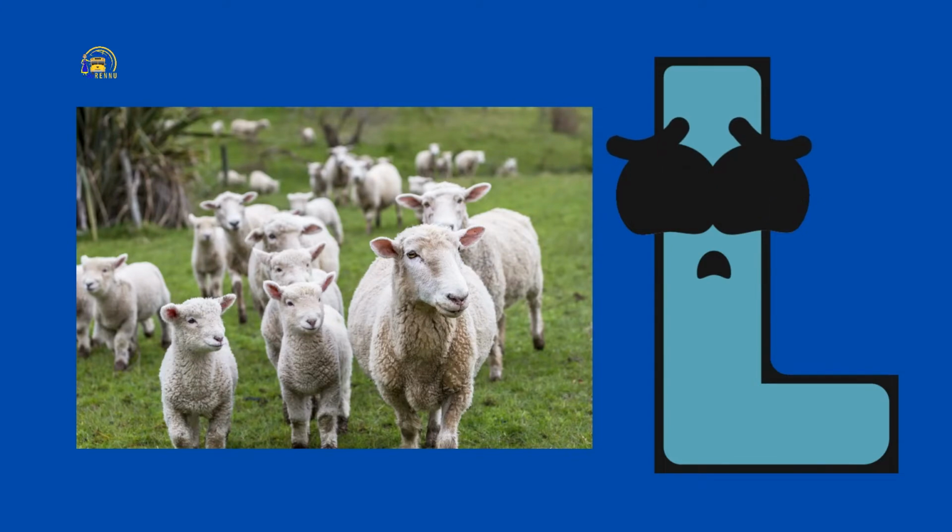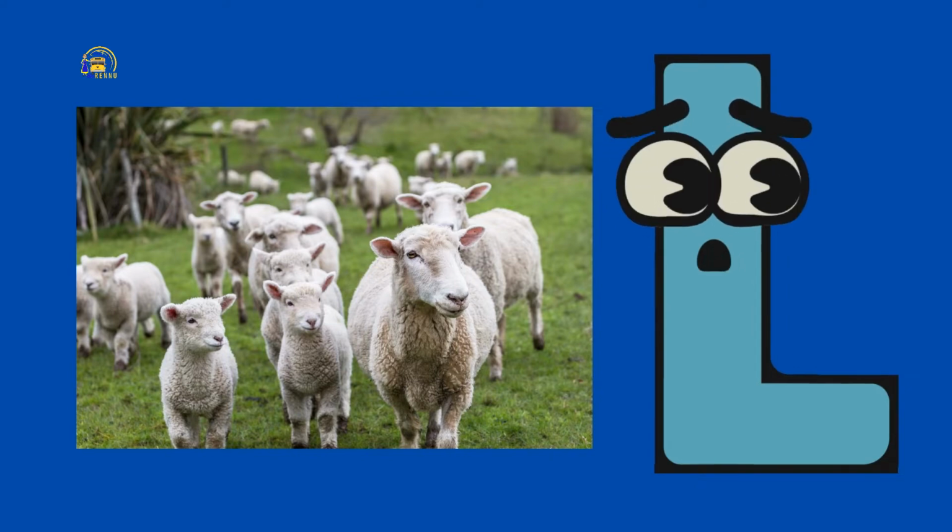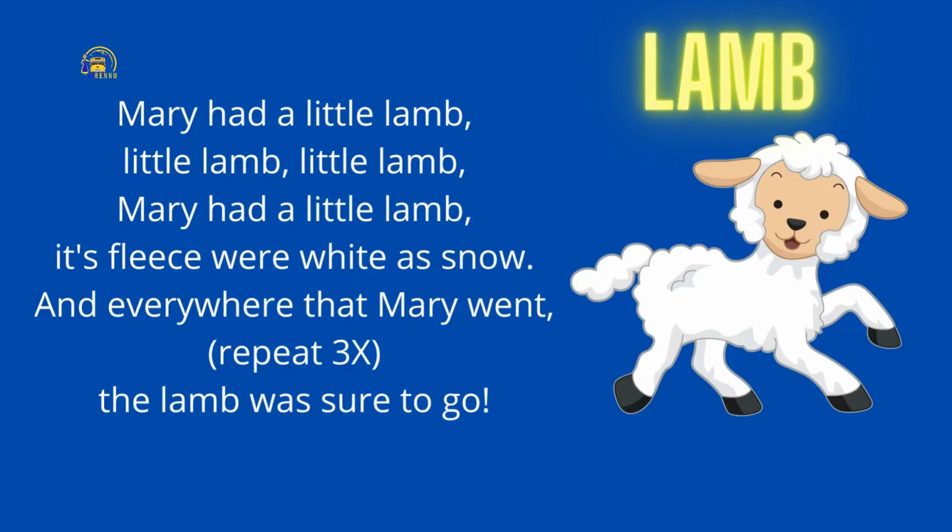This is letter L. L for lamb. Lambs are sheep, and lambs are found on farms. We get all the wool that's on our sweaters and our cardigans from these beautiful animals called lambs. Can you say L, lamb? Now let's learn a fun poem about a lamb.